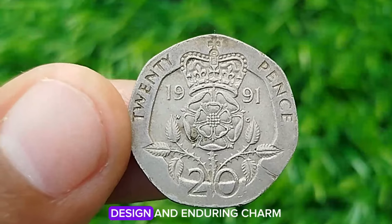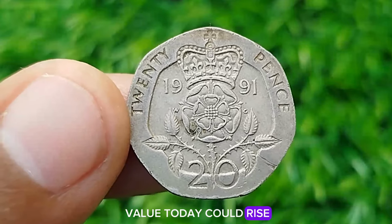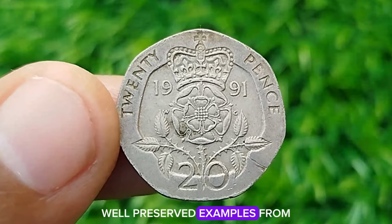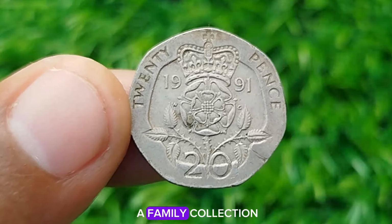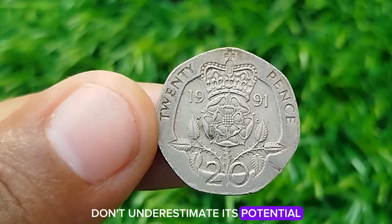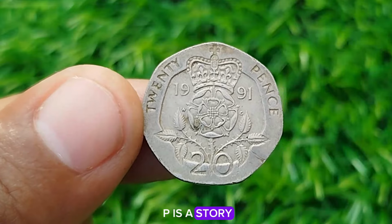Coins in fine condition are becoming harder to find with each passing year, and their modest market value today could rise as more collectors seek well-preserved examples from the late 20th century. So, whether you found one in your change or inherited it from a family collection, don't underestimate its potential. Every coin tells a story, and the 1991 20p is a story worth keeping.